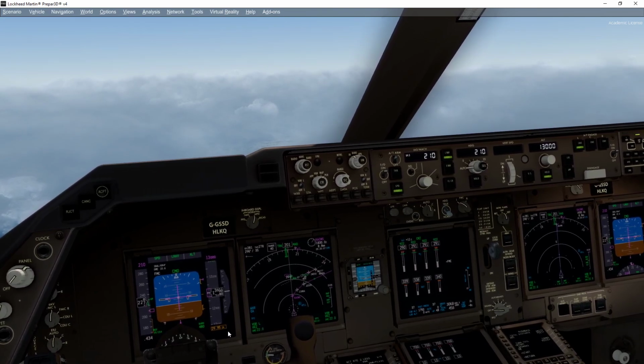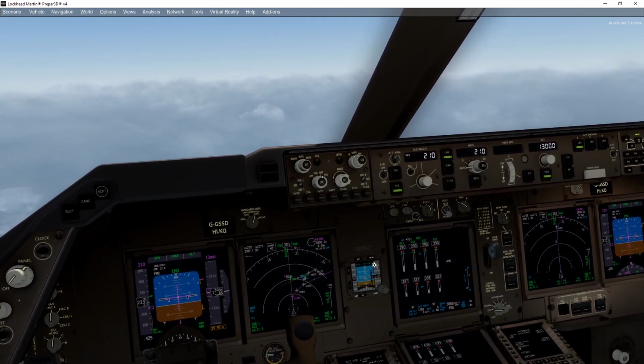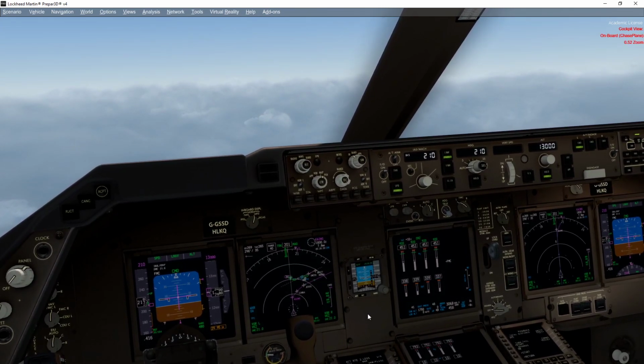Infinity 709er, turn left heading 190. Still showing amber. Expect vectors to final. Okay. Let's get that off hectopascals and put that onto inches. Turn left 190, Infinity 709.